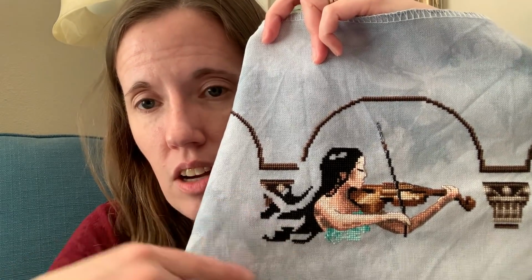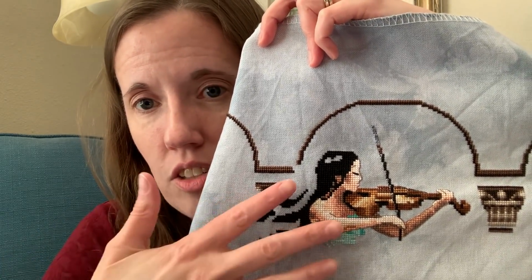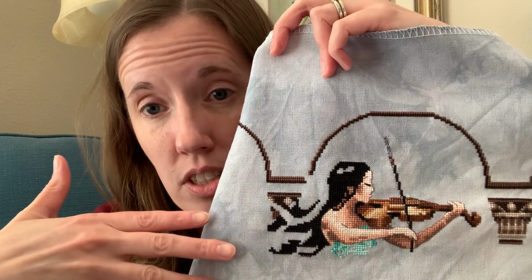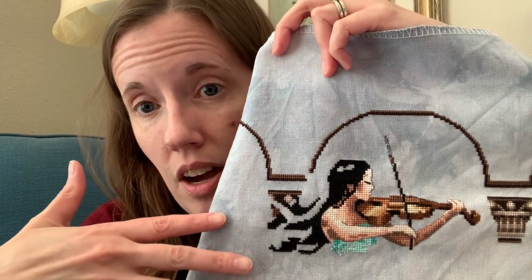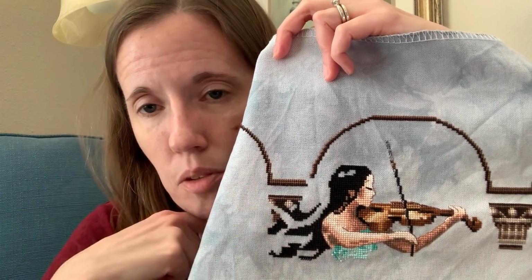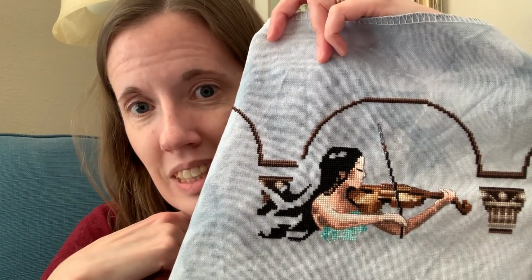I'll probably focus in to finish the hair, and it goes out pretty far, and I figured I'd do all the black first because there's big chunks of black, and then fill in the highlights in her hair and then the ribbons and all that stuff. So yeah, but that's fun. I felt like I got a good amount of progress on that.